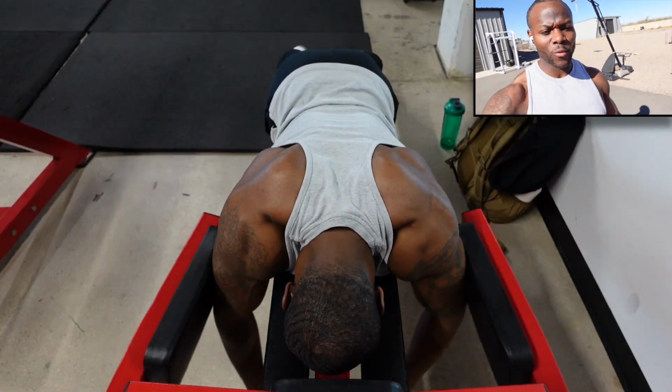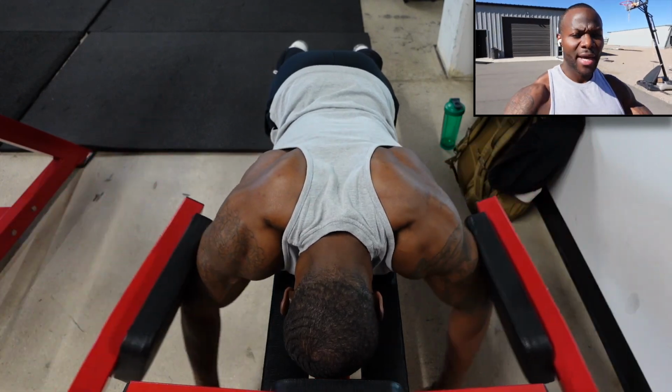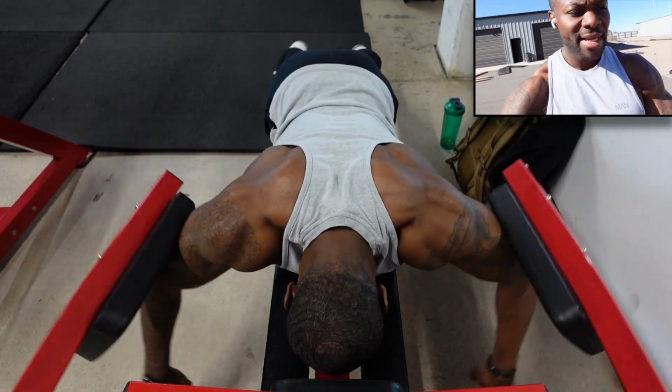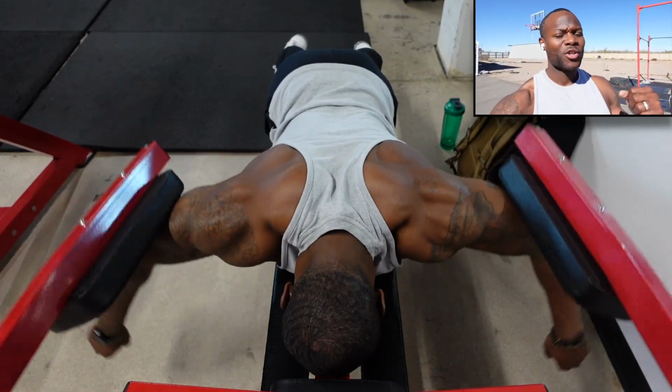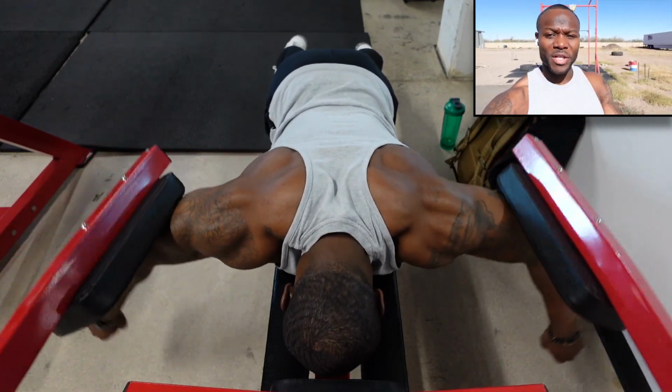This machine right here for the rear delts is what I wanted to talk to you about. It just feels so good. I'm locked into place and I'm focused on nothing but moving those elbows up, squeezing the back, squeezing the rear delts. It's actually getting more than just rear delt action.